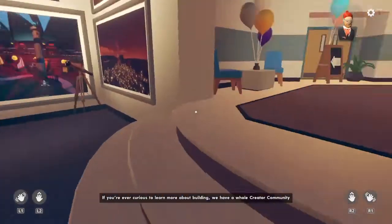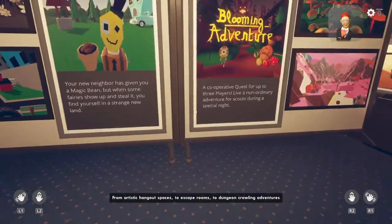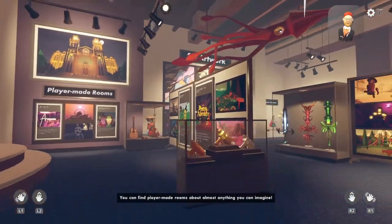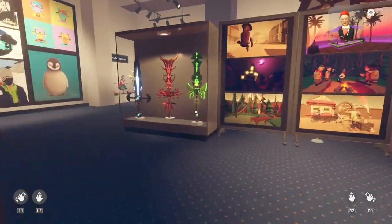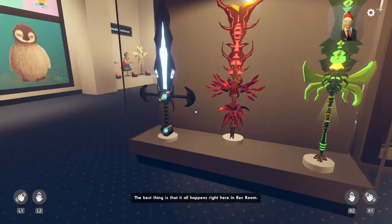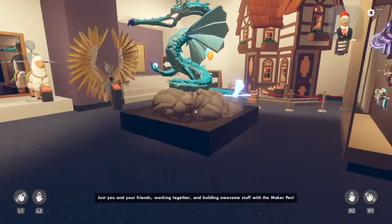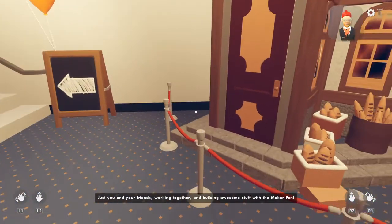If you're ever curious to learn more about building, we have a whole range of rooms, from artistic hangout spaces to escape rooms to dungeon crawling adventures. You can find player-made rooms about almost anything you can imagine. The best thing is that it all happens right here in Rec Room. Just you and your friends working together and building awesome stuff with the Maker Pen.